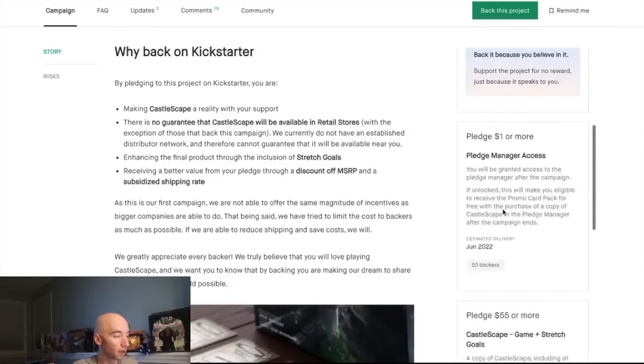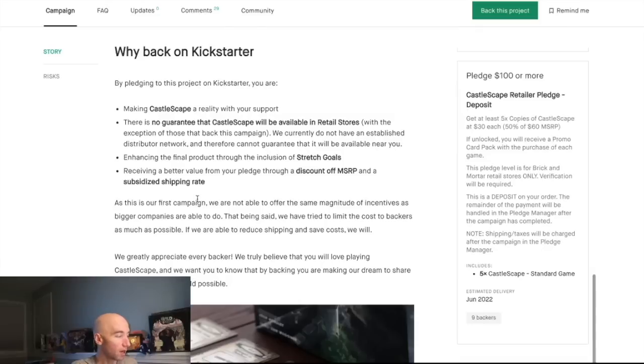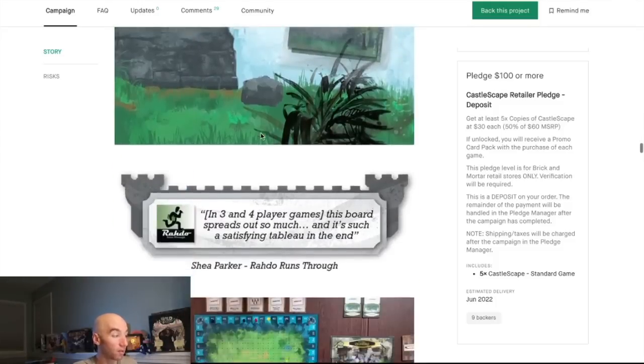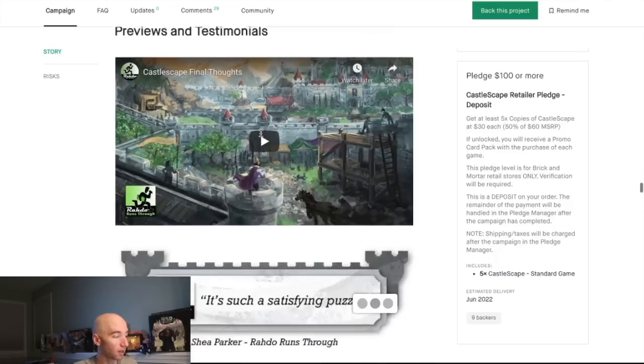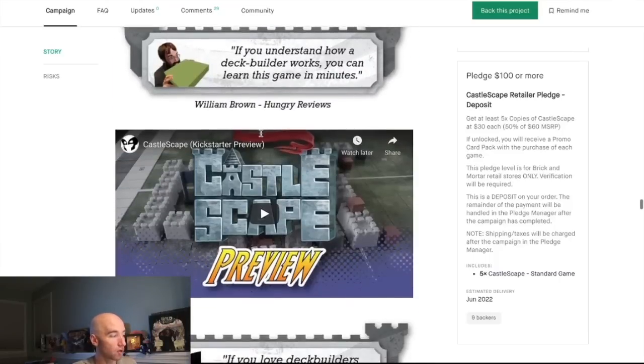So, what are we getting into price point wise? $55, $100 for the retail pledge. And I believe that this is an indie game. So I agree that this may not be widely available in retail stores. I would not be surprised if this isn't something that you see widely available unless somebody else picks it up. You can't bank on that, but I think it's worth looking at because it is a twist on the medieval era that I mentioned.